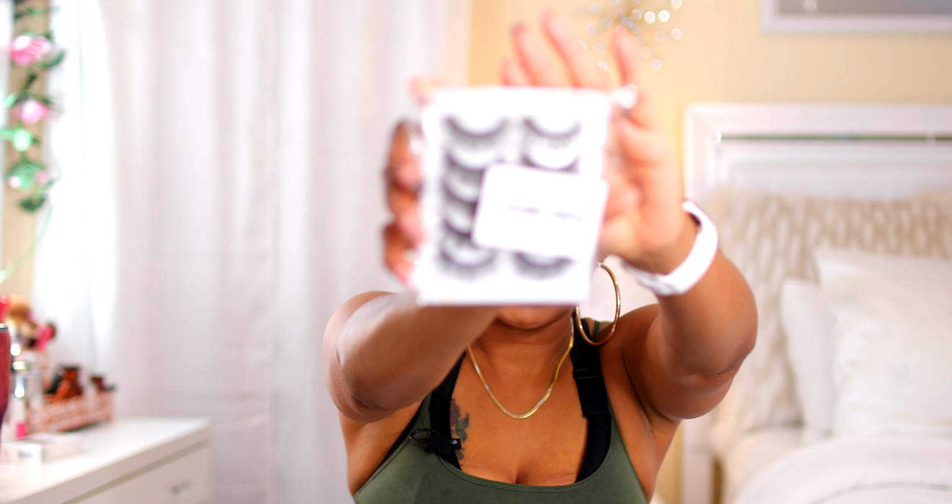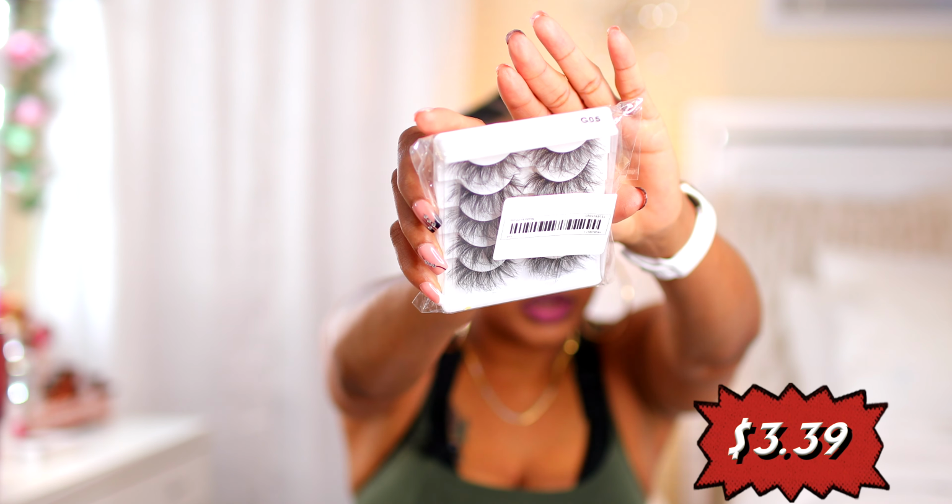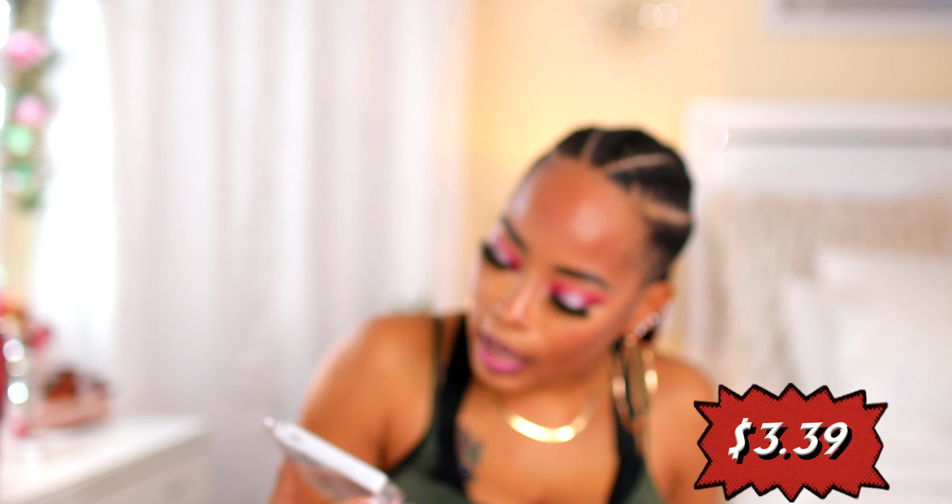And I got me some lashes, of course, because you know your girl loves lashes so much. And these are really nice looking. It's kind of like what I'm wearing right now, but with this one, I'm gonna double it, like this is 2 and 2. So on the box for this, it says it's a moisturizing setting makeup moisturizing.